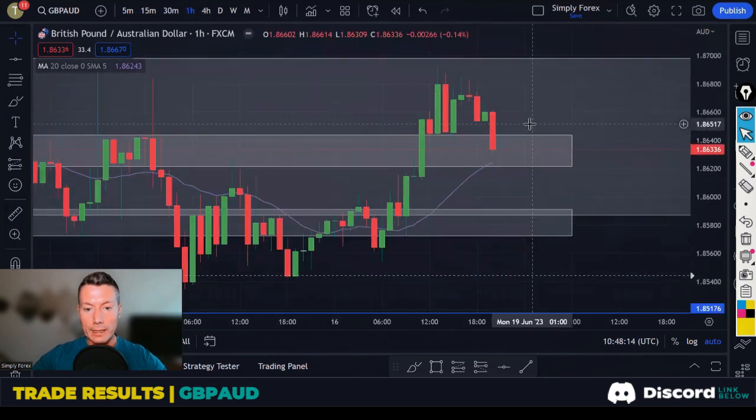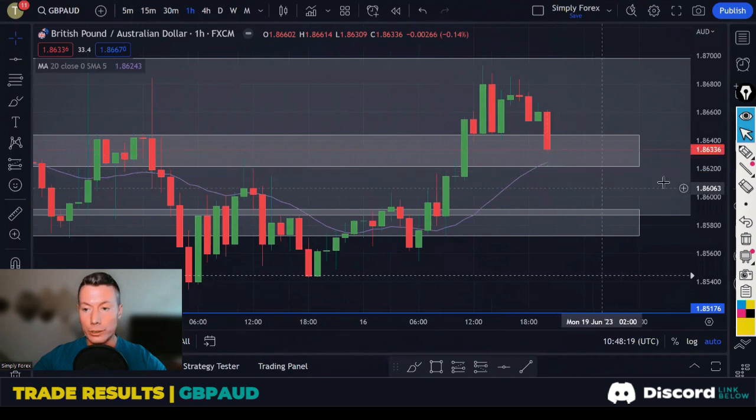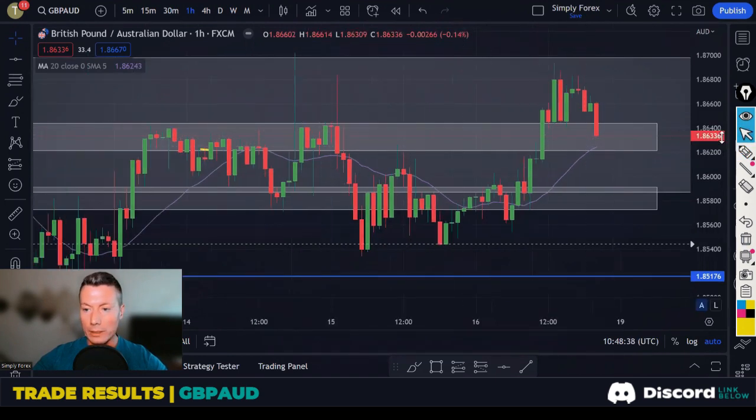So if we drop down to the H1, guys. I was still trying to get out of my hedge. So this candle, I tried to short again on Friday, guys. And price just came up and took me out again. Because if you look at the structure, I've been trying to enter from over here. This was my first short over here.